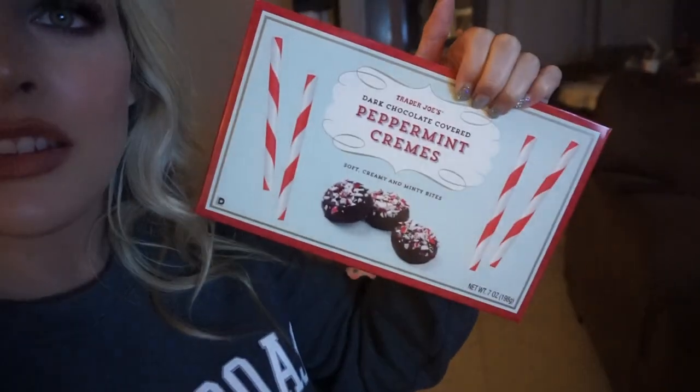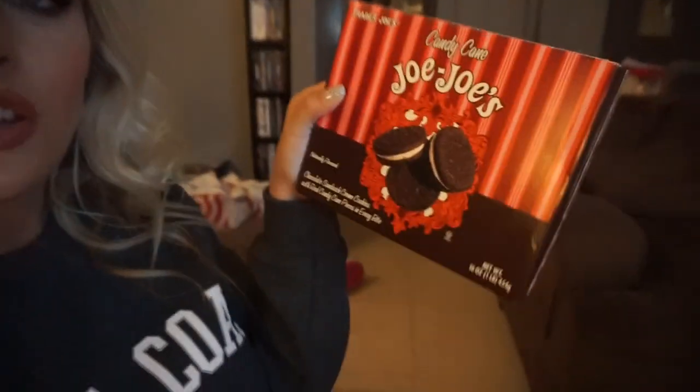Then I got these. I think I saw them last year, but we didn't get them. These are the dark chocolate covered peppermint creams. Don't those look delicious? So I got two of those. I don't know if we're gonna keep one or if I'm gonna bring them both back for Christmas. And then I got two of the candy cane JoJo's. These are really good too. I know my aunt really likes them, and Frank's family really likes them, so I figured I'd bring them some too.